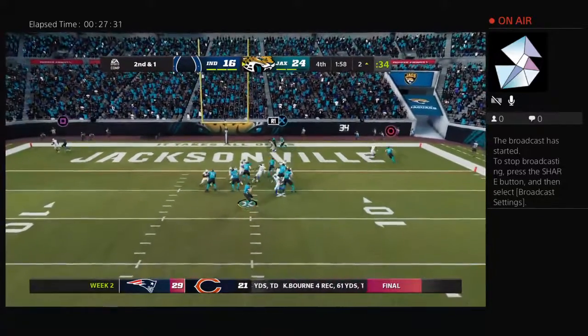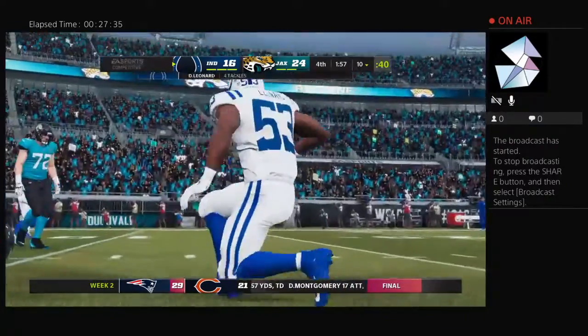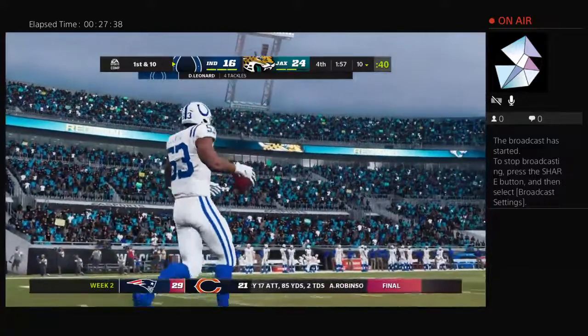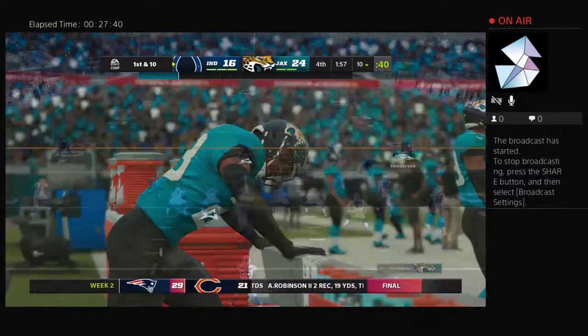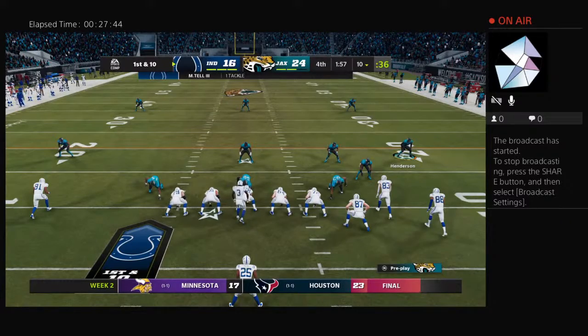Lawrence going to throw again. And he is going to lose yardage here. It'll wind up being a huge loss on the play. So not quite a 1st and goal. It's 1st and 10 from the 10.